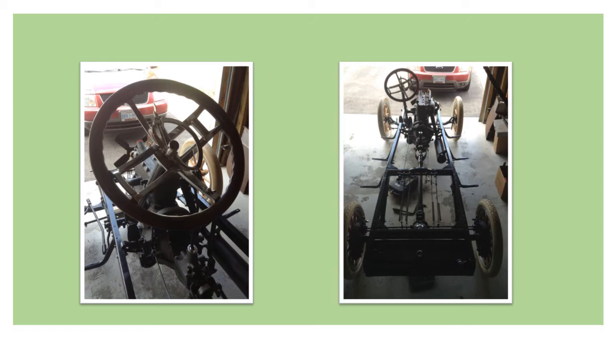As you can see, also the horn button's in, and also I have the throttle and the timing switches, not switches, but levers that you can set and adjust, and they're also on the steering column there.